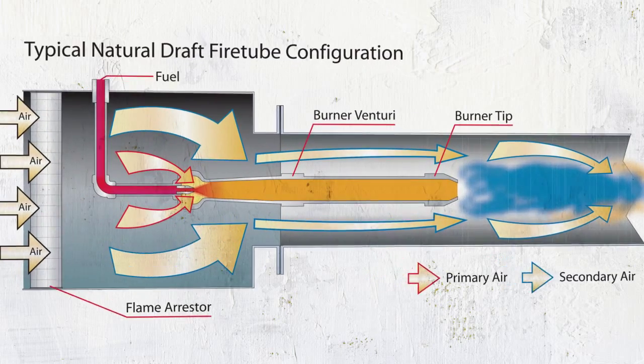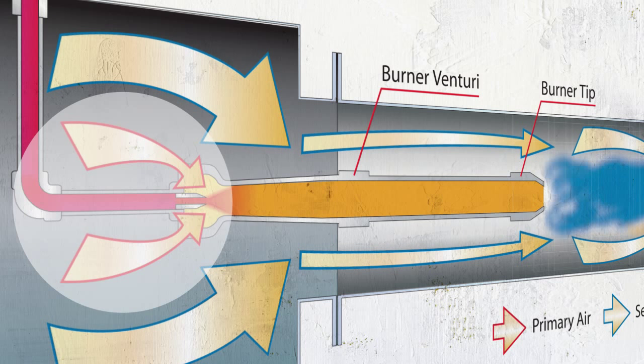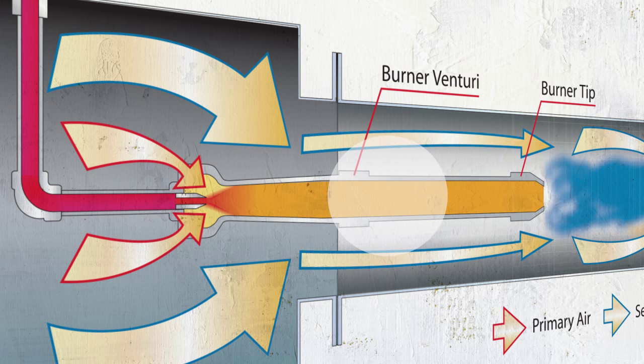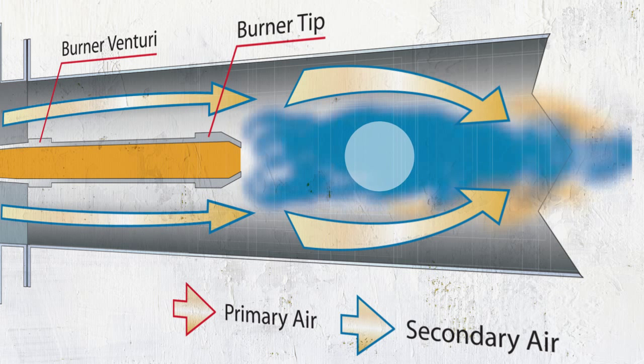Fire tube heaters typically use low-pressure partial pre-mix burners in which part of the air required for combustion, the primary air, is drawn into the burner and mixed with the fuel prior to reaching the flame at the burner tip. Secondary air drawn through the fire tube by stack draft provides the additional oxygen required for complete combustion of the fuel.